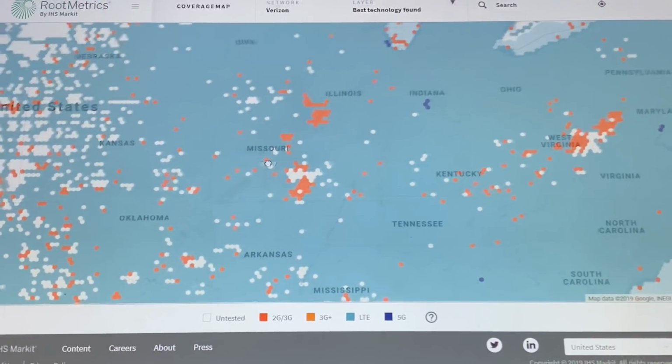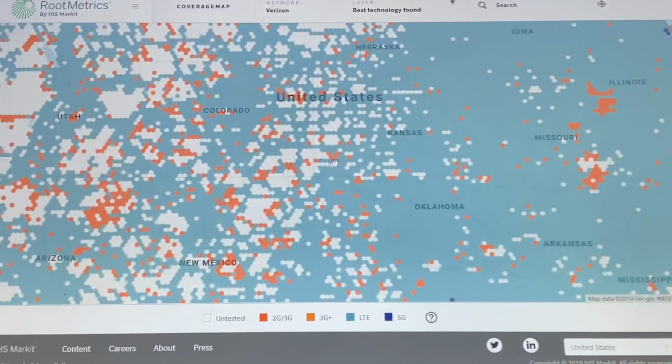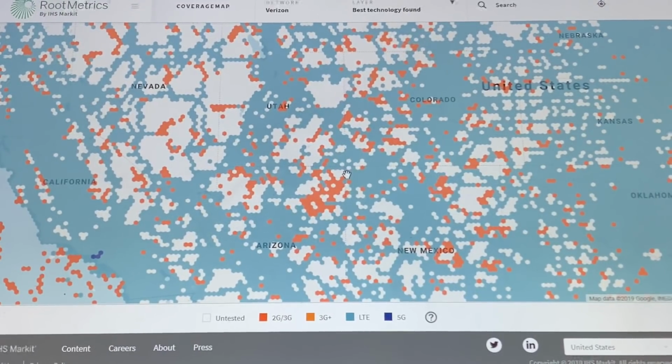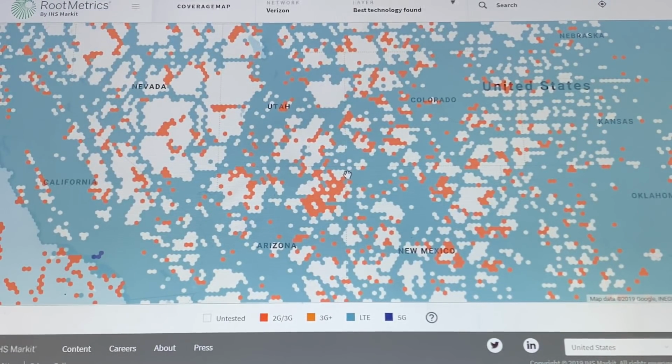There are still some areas that have 3G, and they will turn to no coverage and no service after the CDMA has been shut down. But that will be up to Verizon on how they handle that. They're going to have to fill in those areas. And again, keep in mind, this map may not be 100% up to date. So the area that shows here in orange, 3G, may have already been filled in with 4G LTE. There was just nobody there to report that or map that coverage. So also keep that in mind.